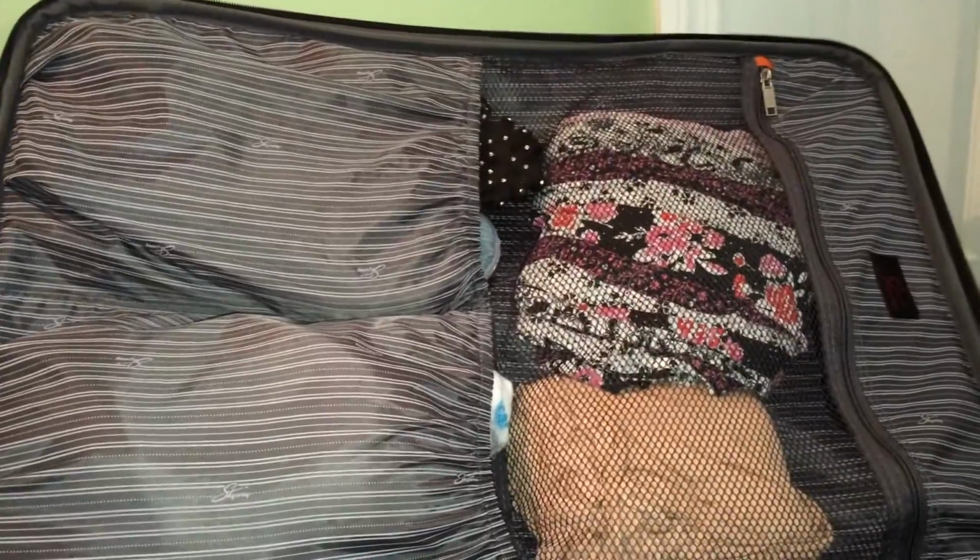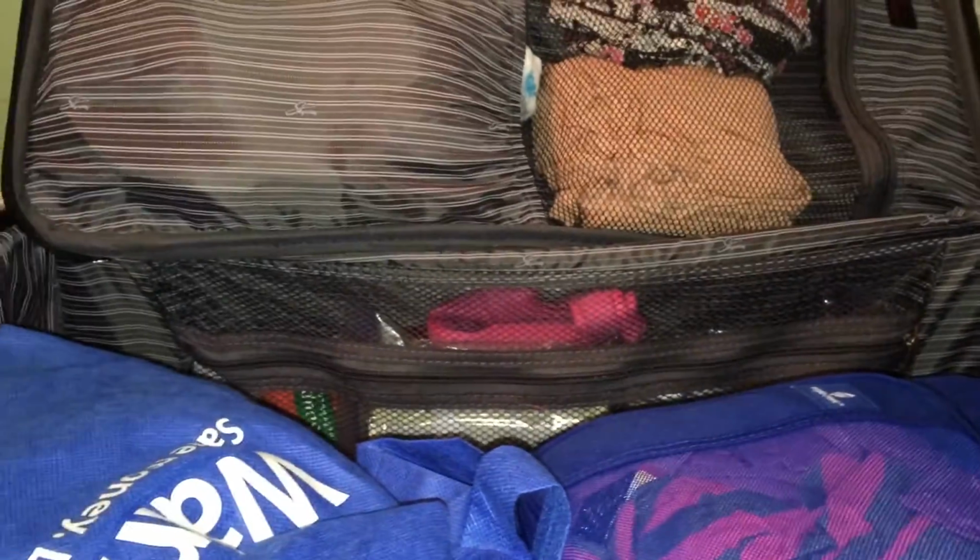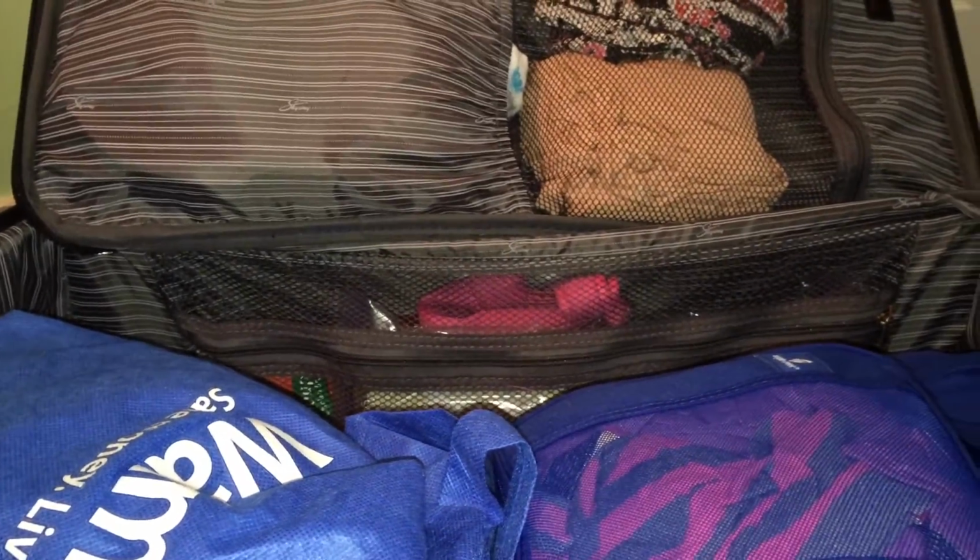In this zipper compartment here, I have all my food, my lunch box. I'm actually going to be carrying on my water bottles so I can get water and have water on the plane. As you saw before, I have all my shoes and underwear and dress over there. My toiletries bag will go on top here. I just haven't put it in yet.